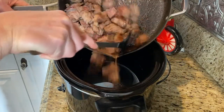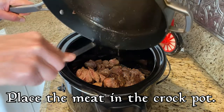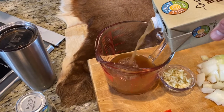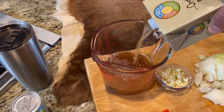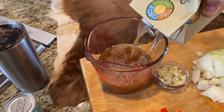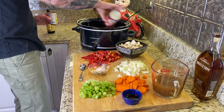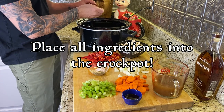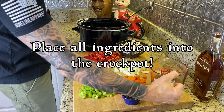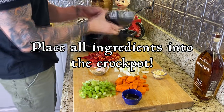Now you're going to take that meat and all of the juices and everything is going to go into the crock pot. Now we're pouring in our beef broth. Now I choose bone broth just because of the nutrients that are in it, but this is a beef bone broth. You can just choose a regular beef broth if you wish. Now all of those ingredients that we've prepped, everything goes into the crock pot. Now this is why this recipe is so easy. You literally just dump everything in there and mix it up.